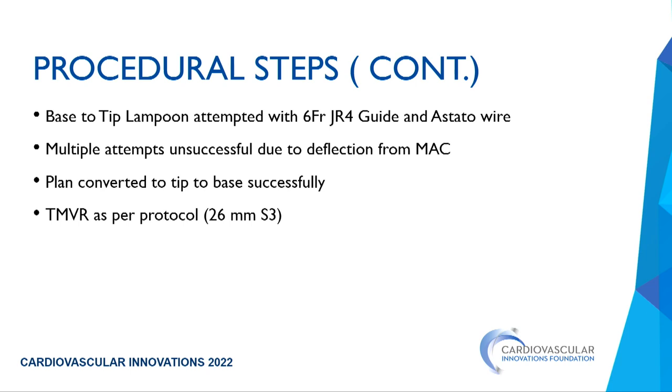After multiple attempts, and if you see the previous slide, you saw how much MAC there was, we just could not get a base perforation that was reliable. It kept deflecting into the cavity. We tried different guide catheters, tried to get underneath the MAC, and we just could not get to the base. Nothing that was reliable, nothing that we felt. So on the fly, we decided the next best option would be to just do a tip-to-base, and we were able to do a tip-to-base, and we'll show you that next.